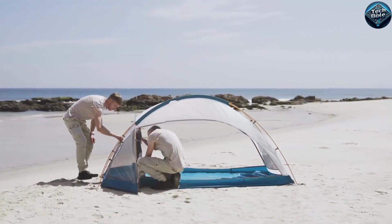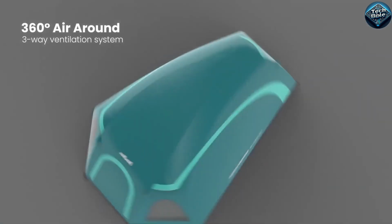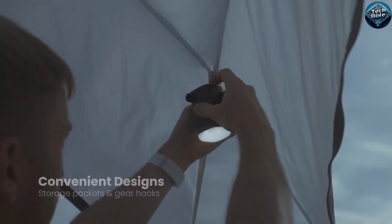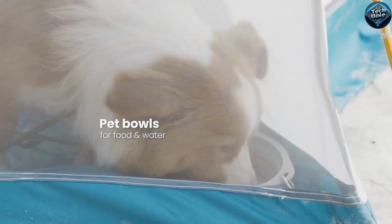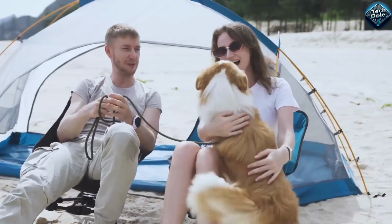Its easy setup and lightweight construction make it a breeze to carry on hiking trips or weekend getaways. Plus, the tent includes mesh windows for ventilation and visibility, ensuring your pet stays cool and connected to you. Whether you're in the backyard or deep in the wilderness, the Posible Tent makes camping a delightful experience for both you and your beloved pet.